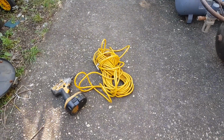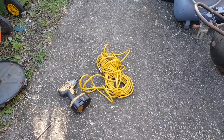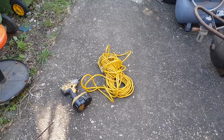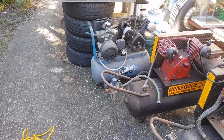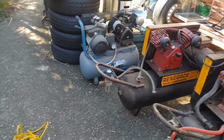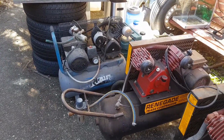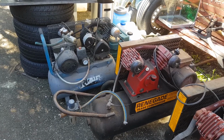We have ourselves an extension cord, a nice thick chunky extension cord. I found that at the dump as well, so hopefully that's going to work. If not, I've got other ones. But yeah, just be careful. A lot of the time problems do stem from people using dodgy extension cords. That can be a real issue, especially when your air compressor is tripping the circuit breakers, which one of these is doing.